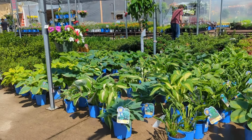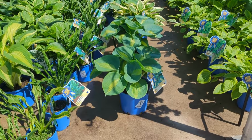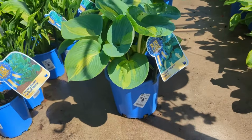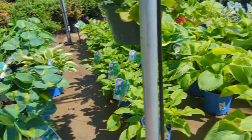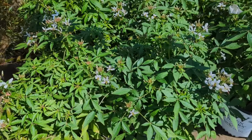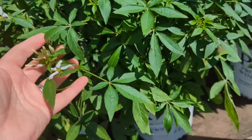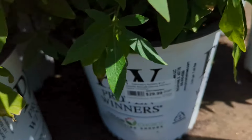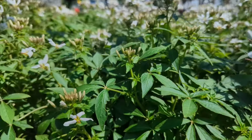I just wanted to catch their hostas really quick because if you know my backyard garden tours, I have 4 pots of very large hostas. I picked them up here at this location last fall and they were $1 and they're normally $24.99 each. So I was like, yeah, I got that for $1 last year. Okay, moving on. This is actually Cleome. Señorita Blanca Cleome. I thought that was so cute. Look at those white blooms.